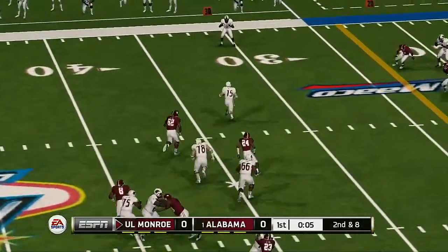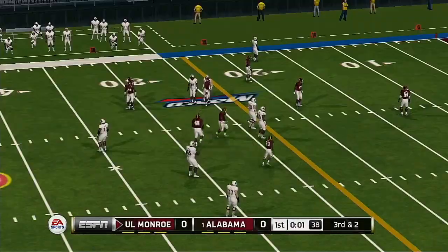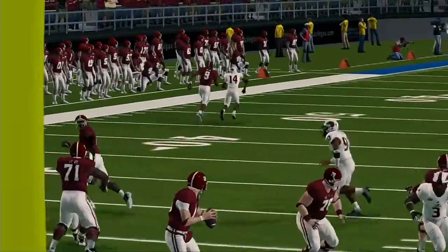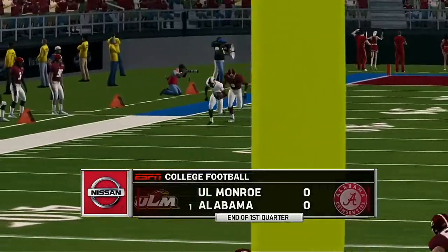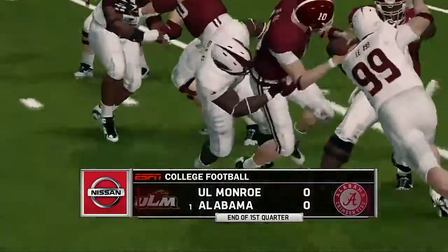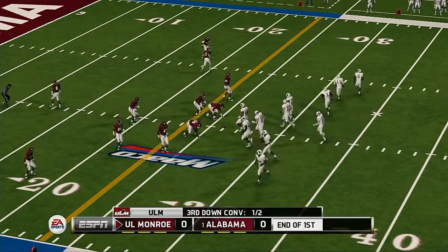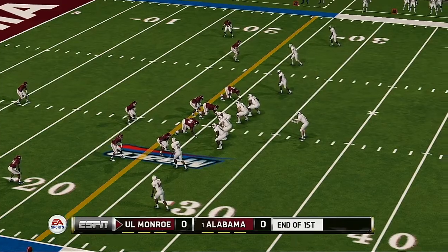He scrambles. He's into the open field. Decides to slide. So at the end of one quarter, this one's scoreless. We can only hope the second quarter is as good as the first. Tight ball game, folks. They come out in an empty backfield.